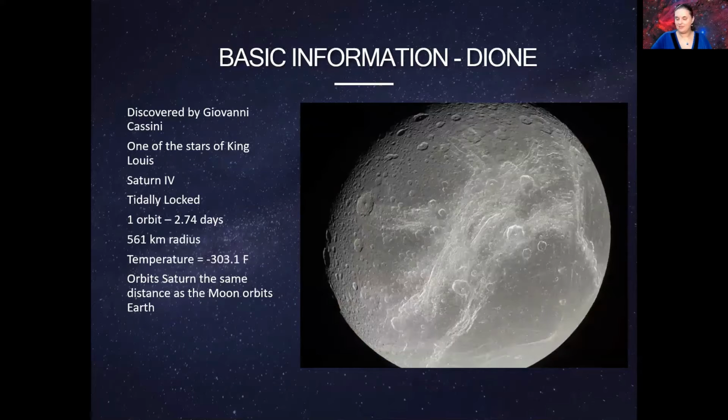Next up, Dione. Also one of the other stars of King Louis, and it was the 4th moon around Saturn. And so it has an orbit of 2.74 days. So it orbits Saturn relatively fast. And it's also incredibly cold. And how far away it is from Saturn is a similar ratio to how far away the moon is from the Earth. So that was one of the unique features of Dione.